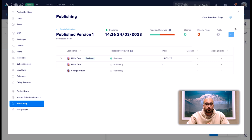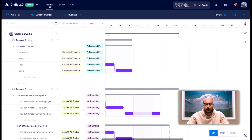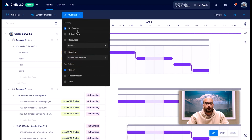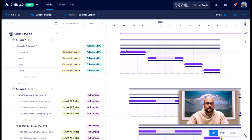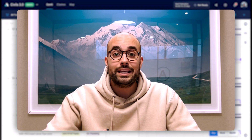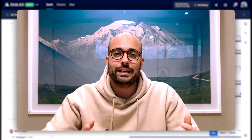My favourite use of published versions, baselines. If I head back to the Gantt and apply our baseline overlay, I can see exactly how my current plan compares to any time in the past. In fact, I can see how anyone's plan compares to their targets from yesterday, last week, or a month ago. So that's it, the easiest way to set and monitor your ideal short-term planning routine for any project using Aphex.